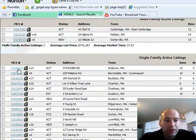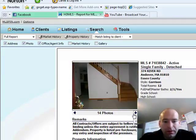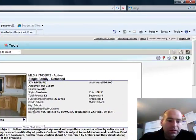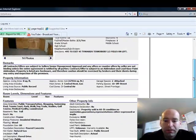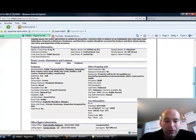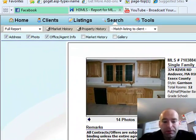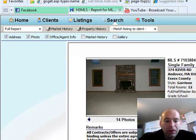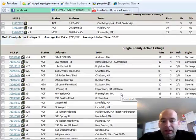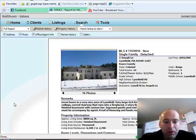Alright, so here's a colonial in Andover that everyone really likes. It's priced pretty aggressively. Some of the insides could need a little updating, but $566 for a 1.1 acre property in Andover. Could have a problem: most of the stuff in Andover or in this area is on private sewage, so you need to have a Title V inspection. And Title V is when you test the septic system to make sure it's working properly.